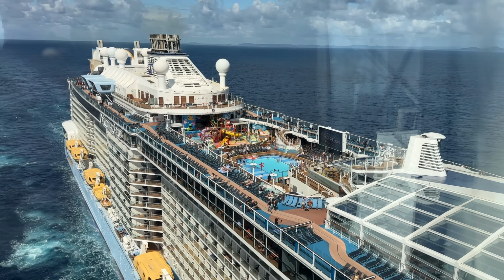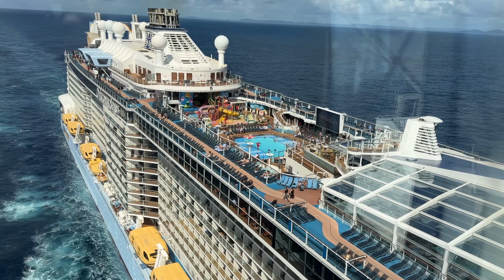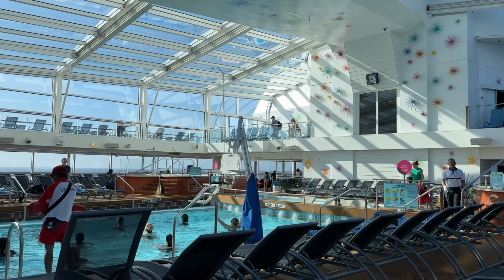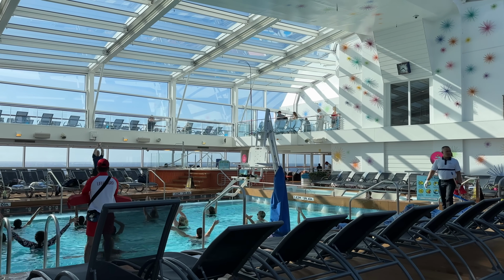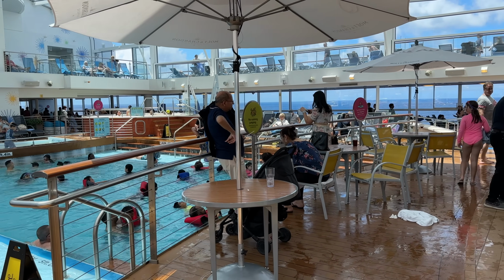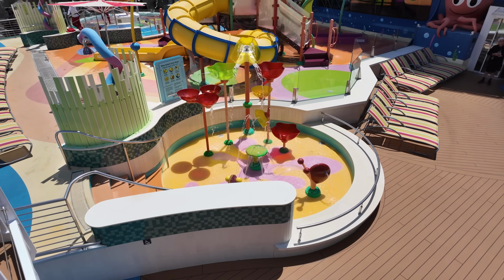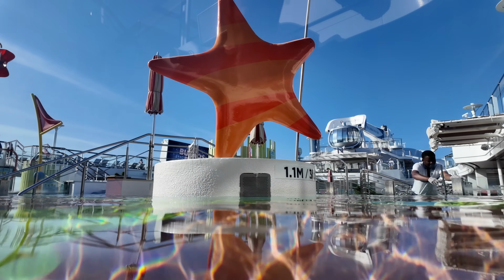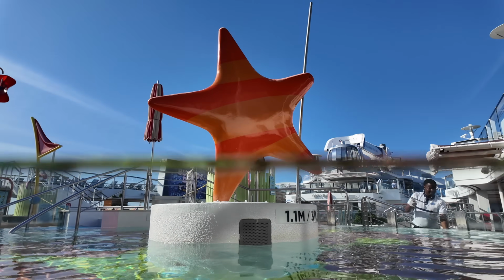Ovation has 3 pool areas, so you're spoiled for choice when it comes to finding the perfect spot. With 2 of them undercover, it doesn't matter whether you're cruising the tropics or the cooler climes of Alaska, you're always going to have the perfect place to lounge, read a book or sip a cocktail in between dips in the pool. And while there's no water slide for adults, there's this adorable little water park for the kids, conveniently located right next to the main pool.